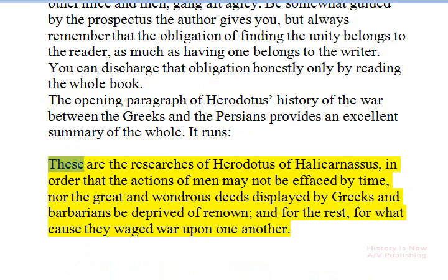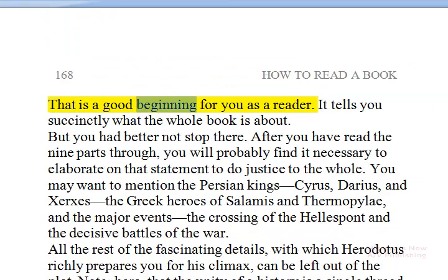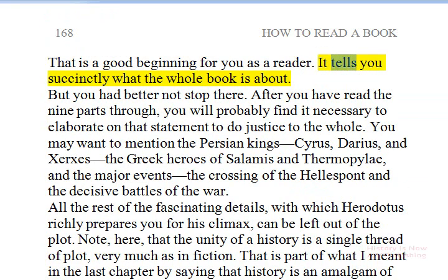It runs, "These are the researches of Herodotus of Halicarnassus, in order that the actions of men may not be effaced by time, nor the great and wondrous deeds displayed by Greeks and barbarians be deprived of renown, and for the rest, for what cause they waged war upon one another." That is a good beginning for you as a reader. It tells you succinctly what the whole book is about. But you had better not stop there.